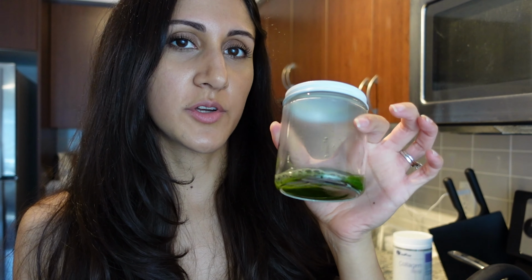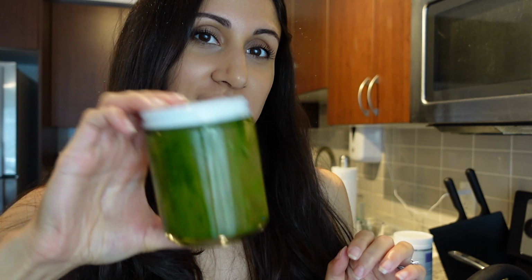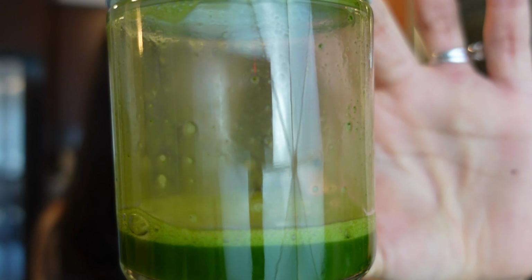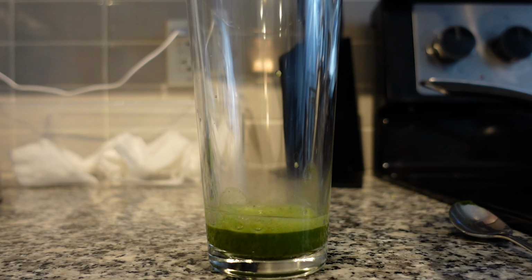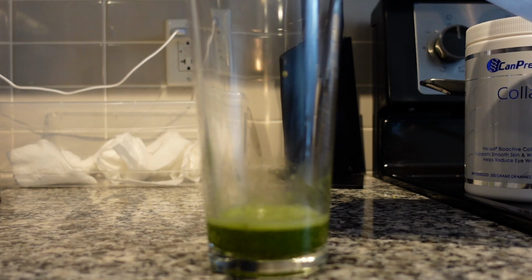Okay, so this is the part where you're just supposed to whisk the matcha, but I just shake it instead. It gives it this nice foam on top too. So that is your matcha shot. So I'll show you what I'm gonna do now. One scoop of collagen powder.